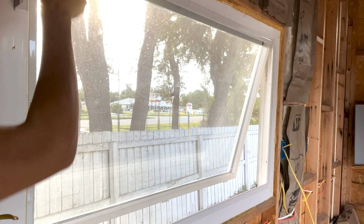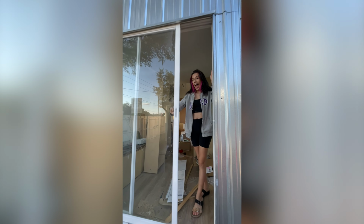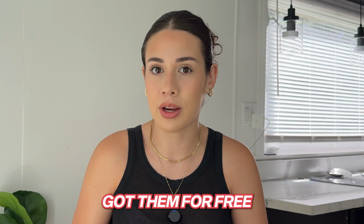And specifically for the back of the tiny house, which is where I'm filming right now, I wanted a really large window so that we could get a lot of natural light in here, and unfortunately for me, a 90-inch window was going to be way out of the budget, so I decided to put double glass doors instead, and it came out so much cheaper. We literally got them for free off of Facebook Marketplace, plus they act as a second exit, which I think is awesome. It's so safe, and we plan on building a deck out here that wasn't initially in the plans, but it kind of worked out.